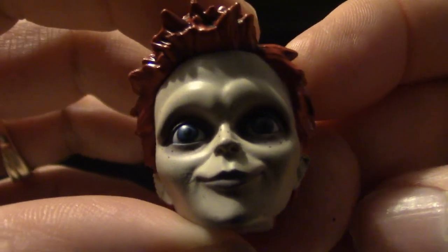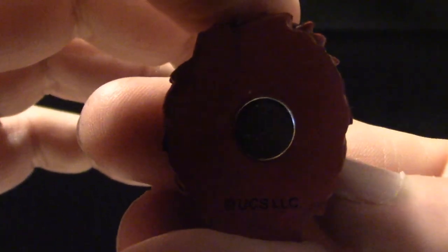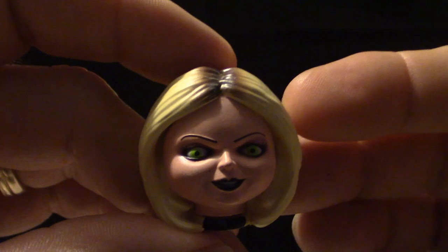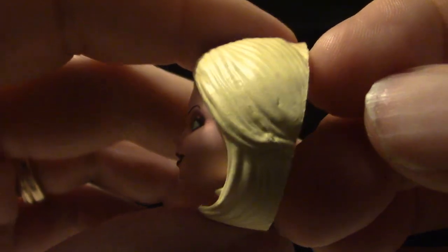But anyway, this is Glenn, okay? And it's got the little magnet in the back. Now this is Tiffany. Now I got two different Tiffanys, okay? I do got a mega scale version of Tiffany. She looks fantastic.